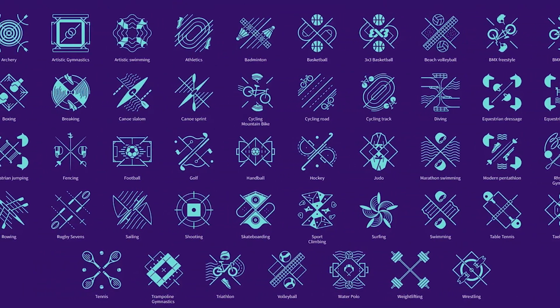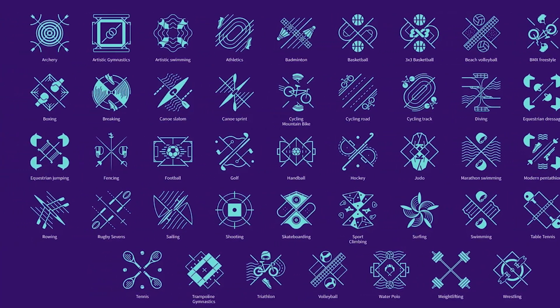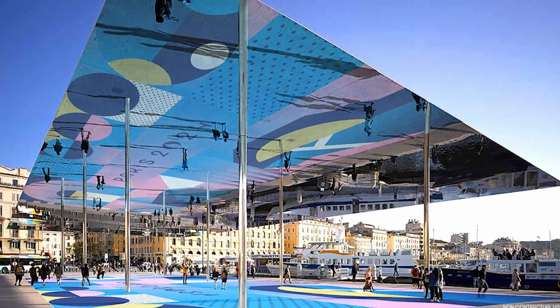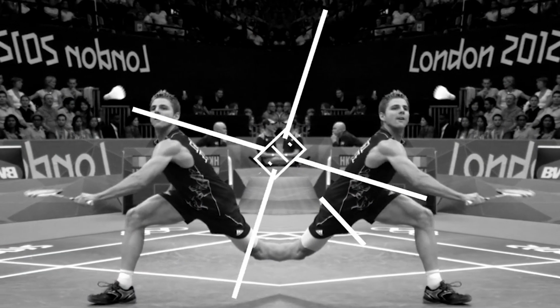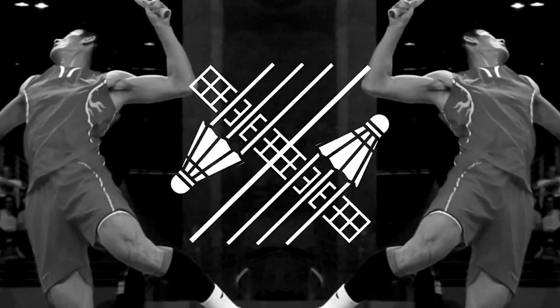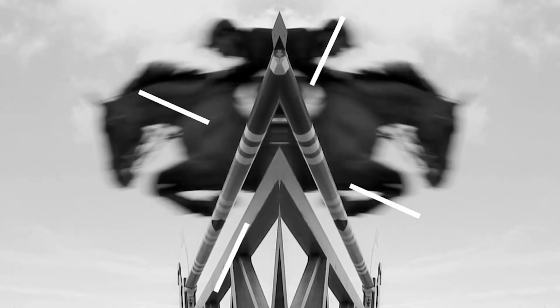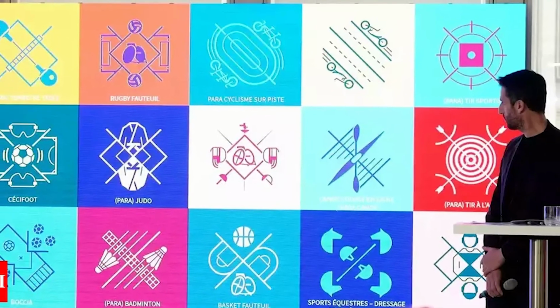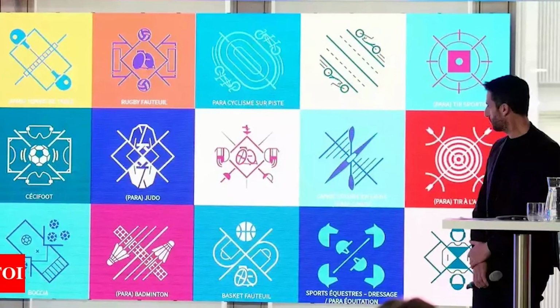Just imagine wearing a badge that represents your favorite Olympic or Paralympic discipline. It's like a symbol of pride. Paris 2024 President Tony Estanguet couldn't have said it better. He expressed that with these special badges, they're going to celebrate the special bonds that unite sports community members and enthusiasts. Now that you've got an idea of the overall look, let's dive into the pictograms' more fascinating details.